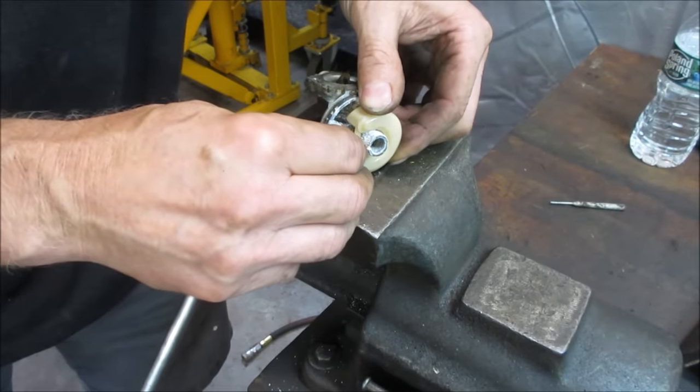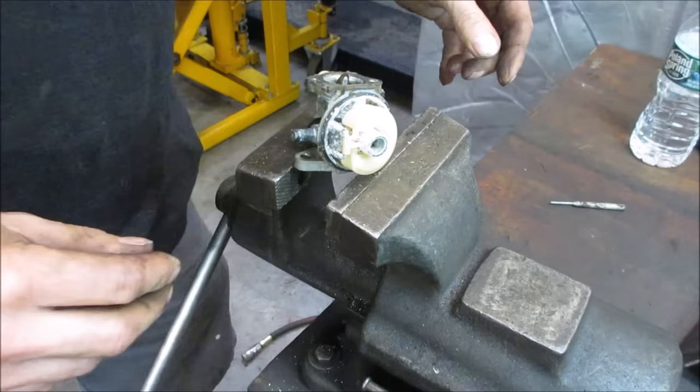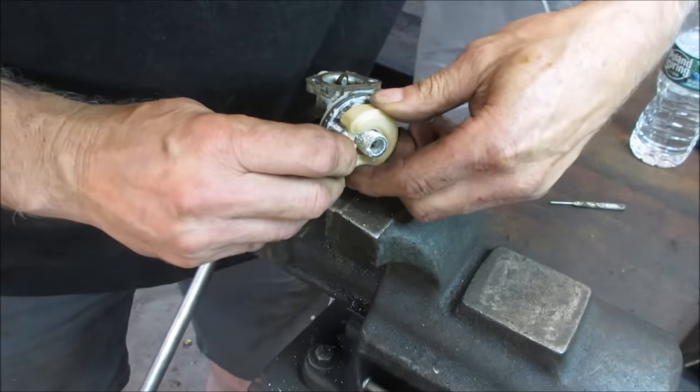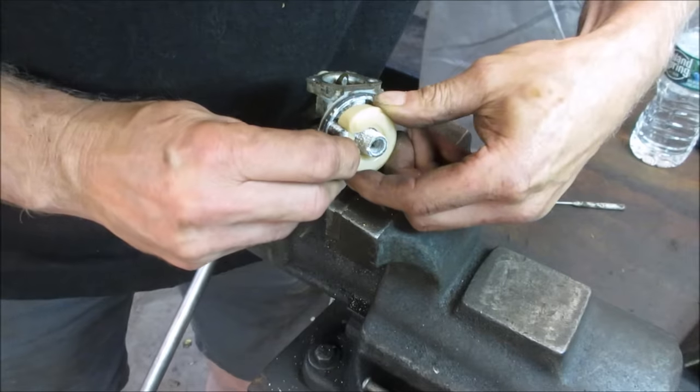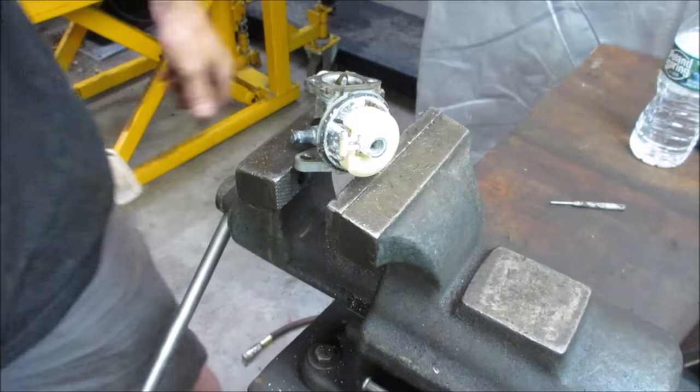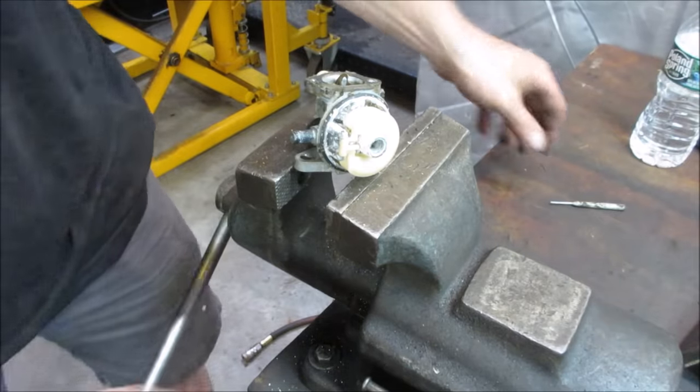That's the needle and seat, and that needle is stuck. We can get the float off of it. Might be able to work our way around it. Yeah. Hey, wanna try and get that out? Punch again?